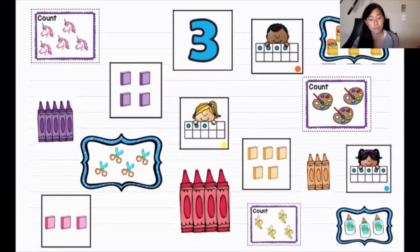We're looking for 3. I'm going to look at these purple books, see what I can find. 1, 2, 3, 4. I found 4. Again, not what I'm looking for. What about these crayons, these purple crayons? 1, 2, 3, 4, 5. Not what we're looking for.